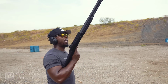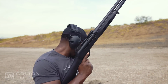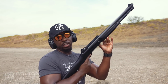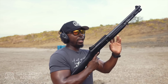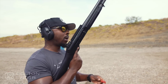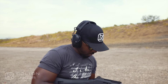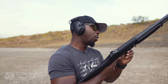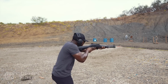Another aspect of the gun is from the standpoint of running it really fast. With pump shotguns, you're always limited to how fast you can actually run the pump. There are a lot of people out there who are very skilled at doing it and can run a pump really, really fast. But not everybody has the time nor the energy to learn how to run a pump with that level of speed. So instead, you get guns like the Benelli M4.